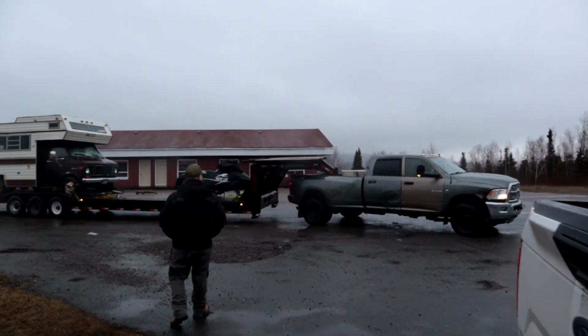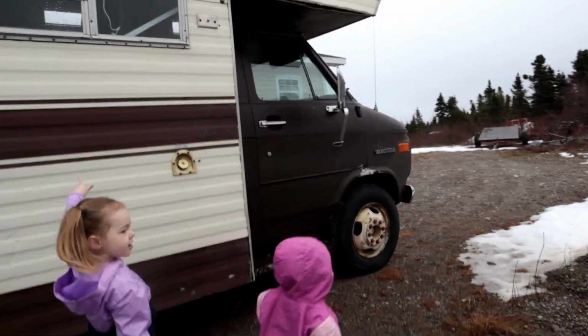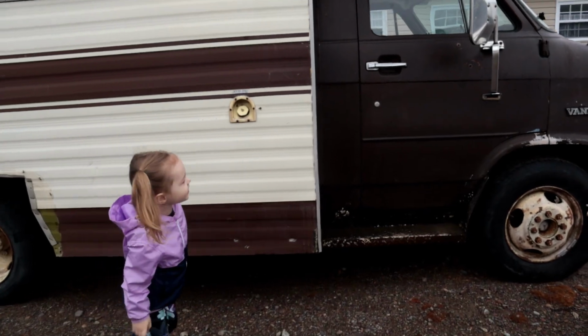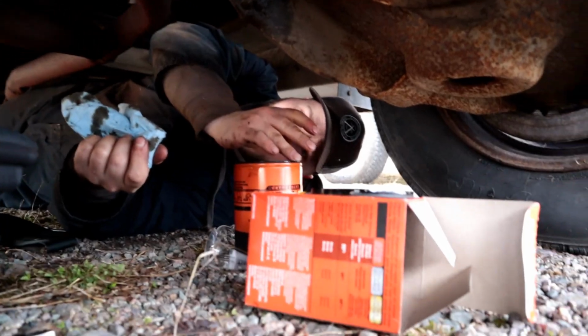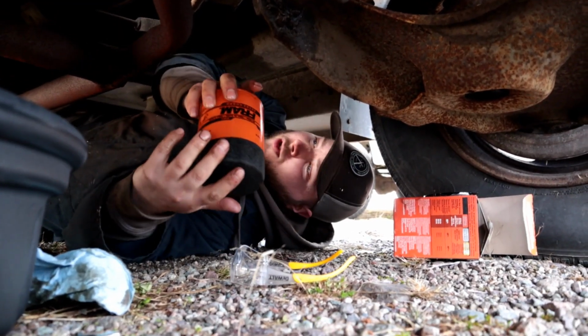Just a short time ago, my dad and I drove across the province of Newfoundland to pick up a nearly 50-year-old 1976 GMC Vandura 3500. The Vandura came in many different forms, but this particular model came off the factory as a camper. Now our plan is to build this RV into a heavy hauler, 1-ton flatbed truck.